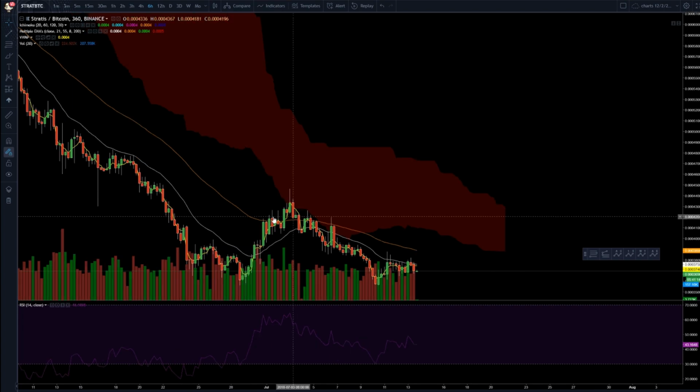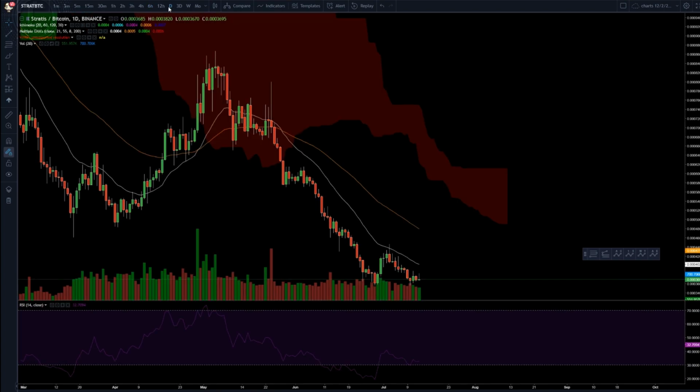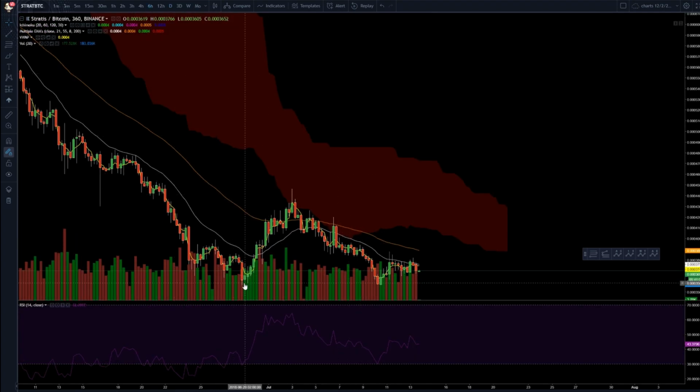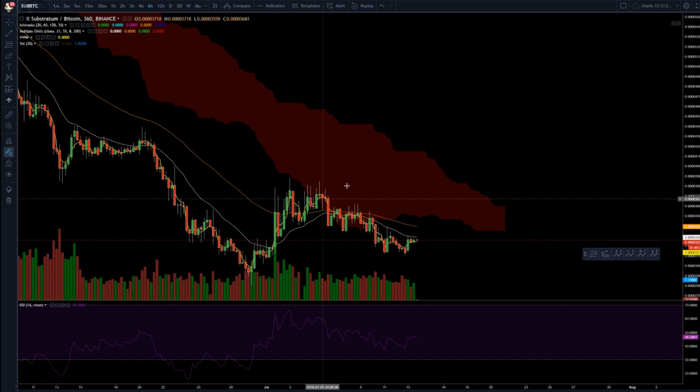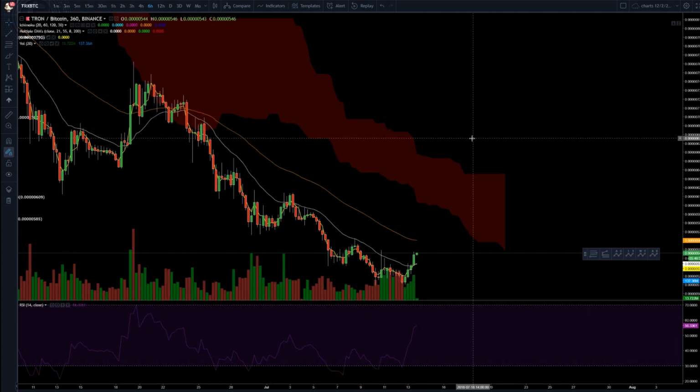Stratis, because everything's getting very oversold as well. If you look at the dailies, right? It was already very oversold here. You got a bounce, so then you basically got the higher lows once again. Same lows, but a little bit of bullish RSI divergence. So Stratis, I kind of want to see a bottom out. Substratum, higher lows. Same pattern as a lot of them, under the EMAs though, under the cloud.